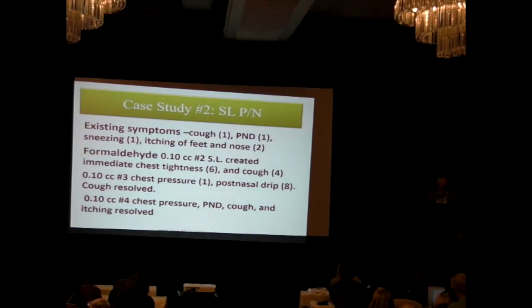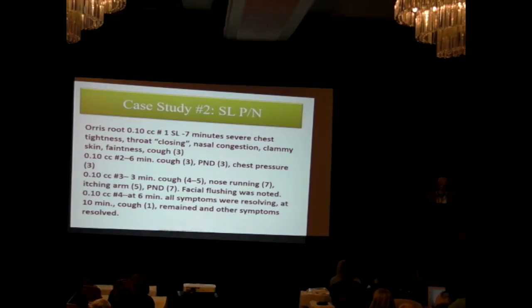With the number 3, the chest pressure decreased to 1, postnasal drip increased to 8, and the cough had resolved. At the number 4, the chest pressure, postnasal drip, cough, and itching all resolved, so that's a neutralizing dose. We were able to then test orris root.